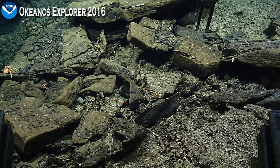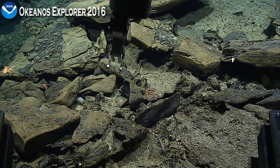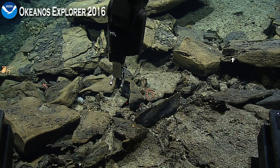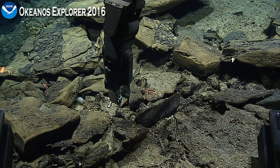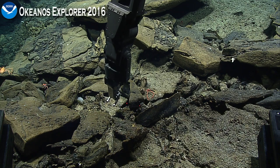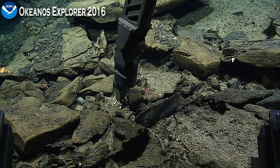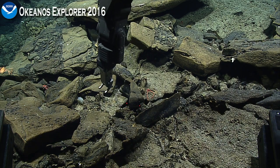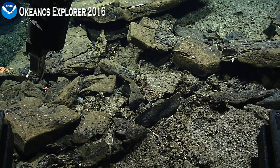Here comes the manipulator arm, and what the pilots are going to do is sort of poke at that rock, just to make sure that it's not attached to the seafloor, because we cannot pull up the entire seafloor. We could try. And just for reference, the length of the manipulator from its wrist down to its tip is maybe 9 inches or so.